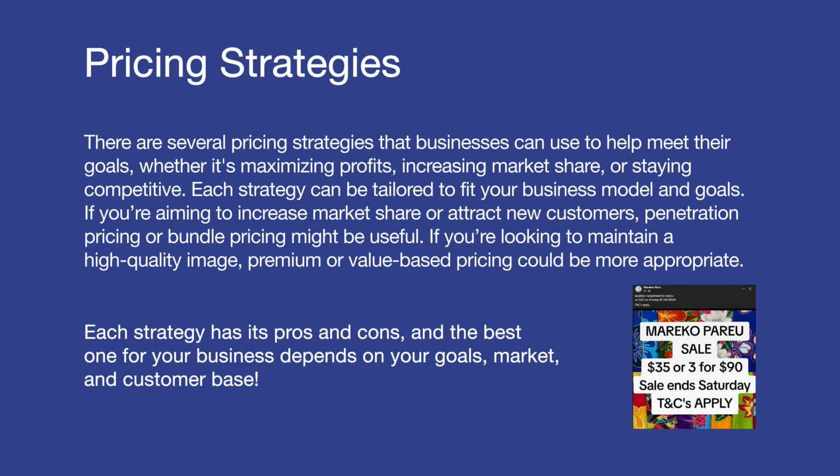Pricing strategies. There are many pricing strategies businesses can use to hit their goals, whether that's boosting profits, grabbing more market share, or staying competitive. The cool part? You can tailor each strategy to fit your business style and what you're aiming for. Want to draw in new customers or grow your market? Penetration pricing or bundle pricing could work. Looking to keep up a premium vibe? Premium or value-based pricing might be the way to go. Every strategy has its ups and downs, so the best fit really depends on your goals, your market, and your customers.